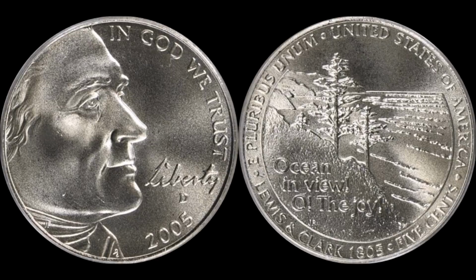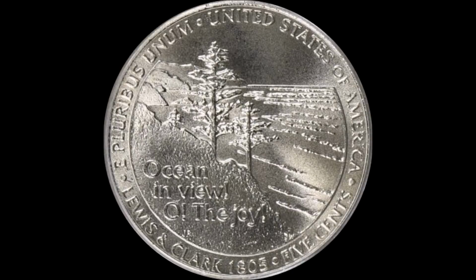But let's talk about this coin a little bit more in depth. This is what they call the Ocean in View nickel, and it's actually inspired by an excerpt out of William Clark's diary that simply says, "Ocean in view, oh the joy." That's why we have this particular coin to round out the westward journey series of nickels, because this is the final destination point. You get to see the Pacific Ocean at that point, and that signifies the end of the excursion that these two gentlemen had made across the United States. So it's a fine coin.